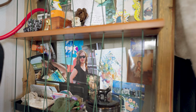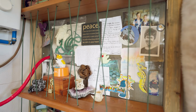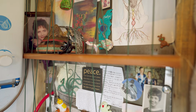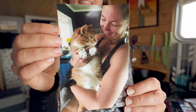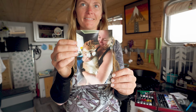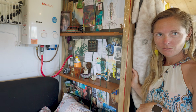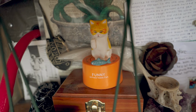This backing is actually metal, so the other side of it is the shower, but I wanted metal so that I could have what I call the love wall. This is where I house, you know, like cards or gifts or pictures. I had a cat for 2 years that lived with me. I mean, he was 11 years old when he passed, but he lived in this for 2 years. And so this is kind of like his little shrine area.